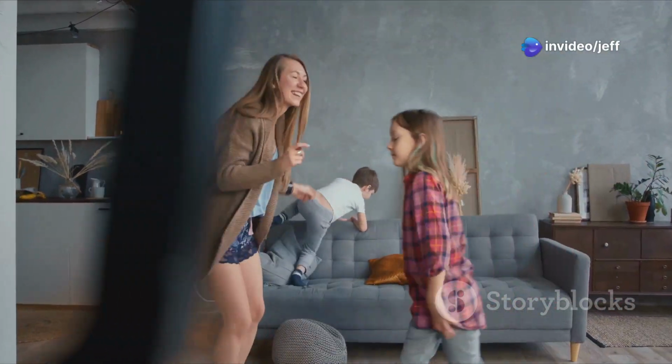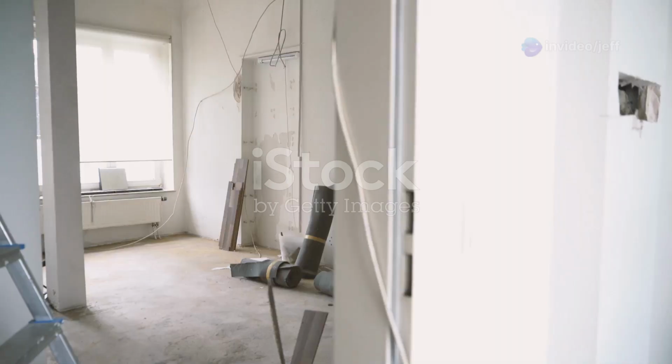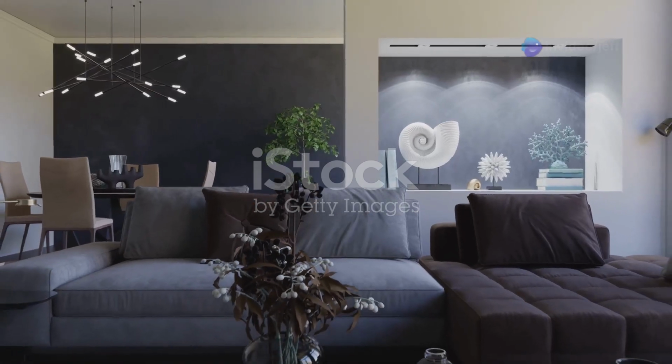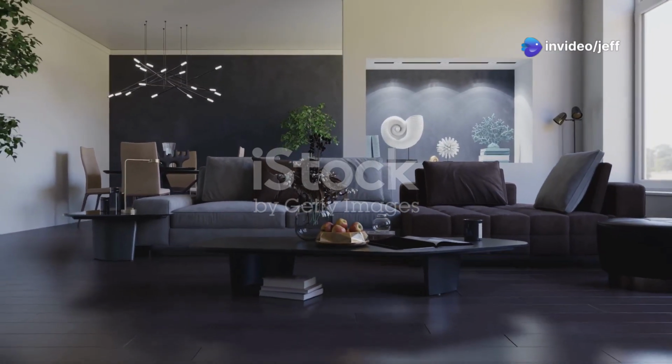Hey everyone, get ready for an exciting journey. We're embarking on a 52-week interior design challenge. That's right, a whole year dedicated to transforming our homes into the spaces we've always dreamed of. Imagine a home that reflects your personality, a place where comfort and style blend seamlessly.